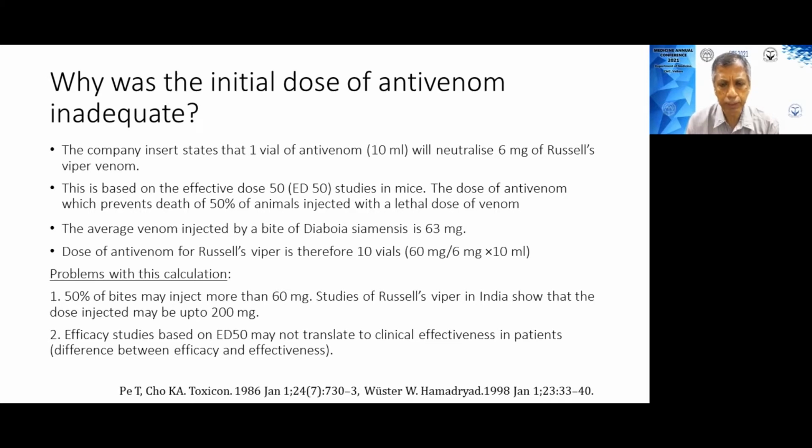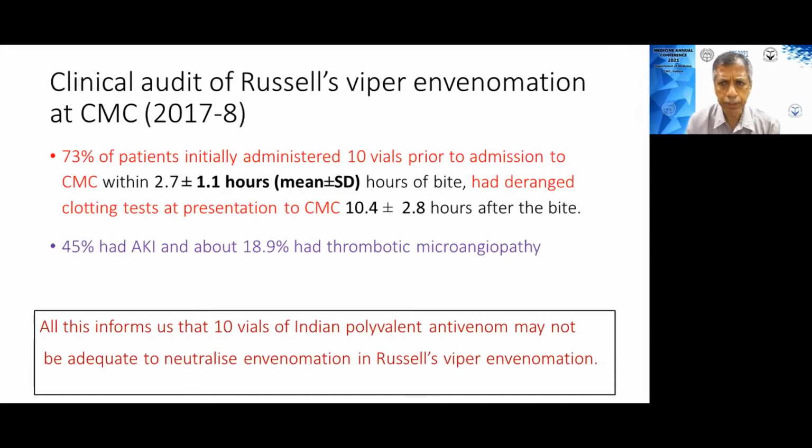Efficacy studies based on ED50 may not translate to clinical effectiveness in patients. In a clinical audit of Russell's viper envenomation at CMC, 73% of patients initially administered 10 vials prior to admission to CMC had deranged clotting tests at presentation to CMC, 45% had AKI, and about 18.9% had thrombotic microangiopathy. All this informs us that 10 vials of Indian polyvalent antivenom may not be adequate to neutralize envenomation in Russell's viper.